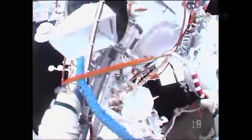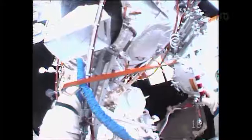Fyodor, before you start moving, you need to grab the pressurized container, at least with one of your hands. And my tether is at the very last point of reach, so I can't go any further. Okay, then let's do it this way. I have the pressurized container, and I'm holding on to it. Very good. And so if you see my legs, maybe it would be good if you could look at where I'm translating and see if I'm clear of the antenna. Okay, so let me swap the hooks of the pressurized container. Okay, and I'm watching, Sasha. Copy.